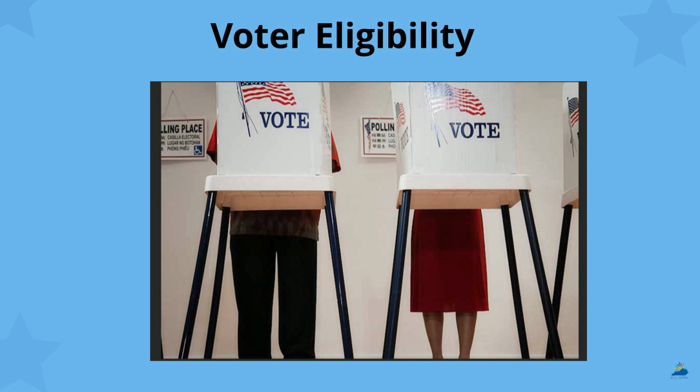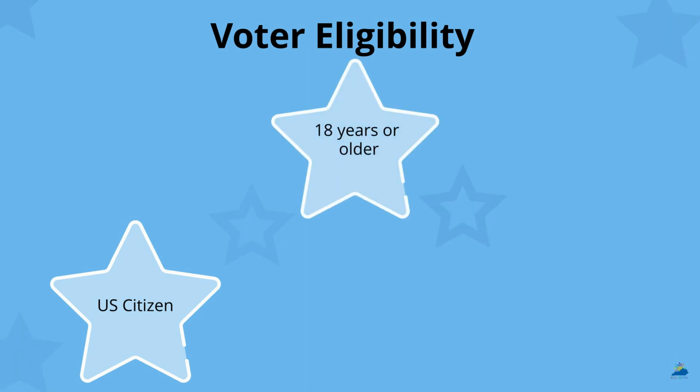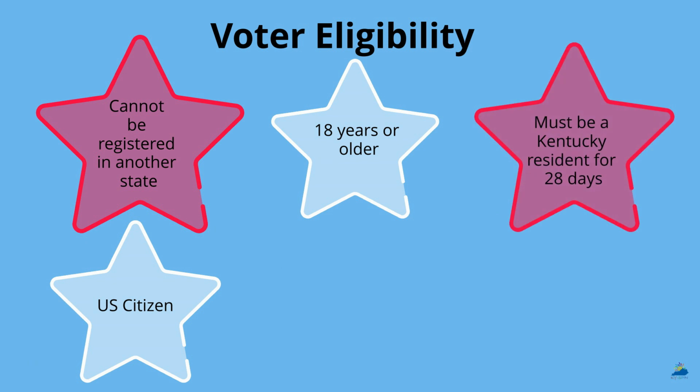Voter eligibility is a fancy way of saying who has the right to vote. Luckily, we have a few rules that make it easy to decide if you can vote or not. First, you must be a citizen of the United States. Second, you must be 18 or older by the election date. Third, you cannot be registered or able to vote in another state. Fourth, you must have lived in Kentucky for at least 28 days.